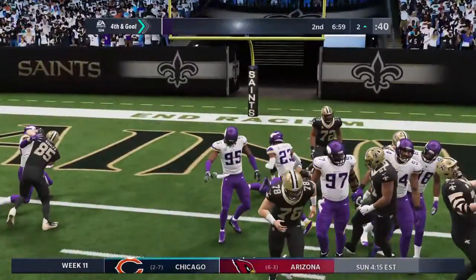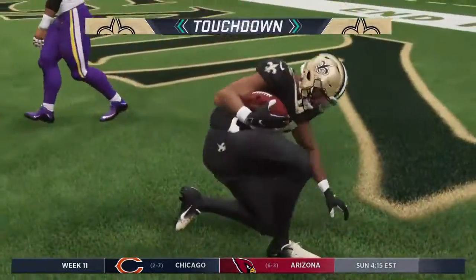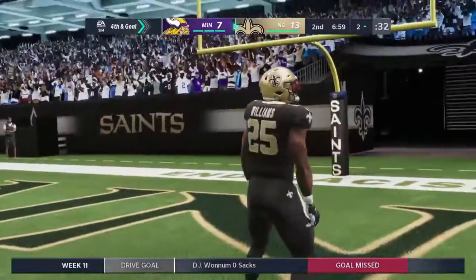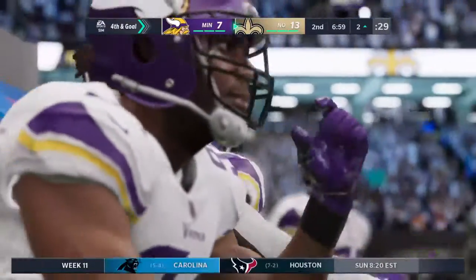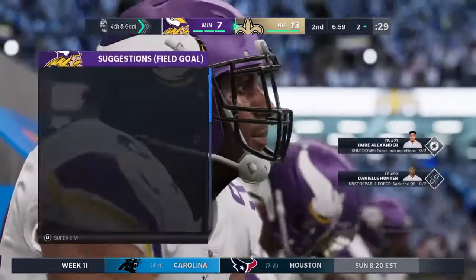And he'll take it into the end zone for the Saints touchdown. Dexter Williams with his 2nd touchdown of the game and 5th on the year. And the Saints have taken the lead. Not a bad start for him. 2 drives for the offense, 2 rushing TDs.